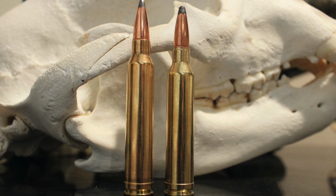Now, they really shine in situations where hunters need a flat shooting cartridge for taking shots out past 200 to 300 yards. So for that reason, both are very popular among hunters in the western United States, up in parts of Canada, as well as places like New Zealand and even Africa. Basically, they're most popular in areas where hunters need a hard-hitting cartridge and where longer range shots are a possibility.